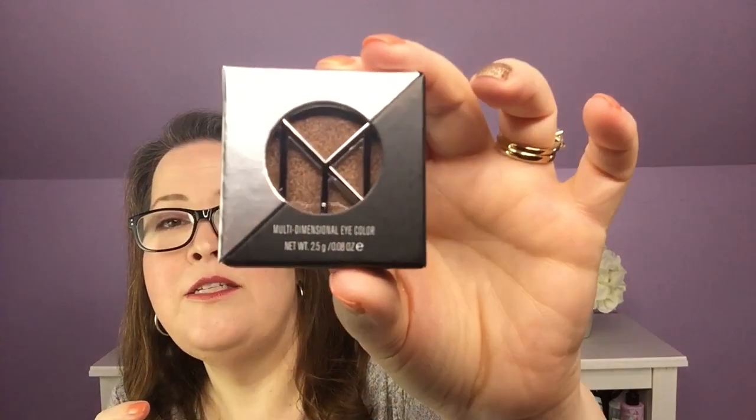But again, this is their $25 box. So in a $25 box, I got a $105 Sunday Riley product. That part is amazing. And reaching in for my last product, I have an Il Makiage Color Boss Multi-Dimensional Eye Color. And that is what the box looks like.